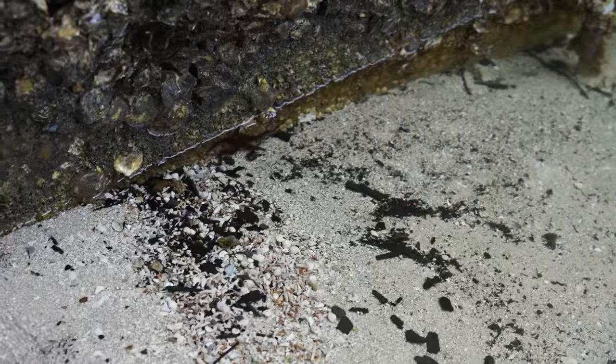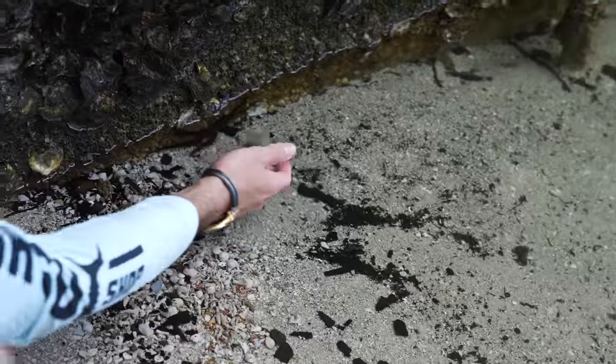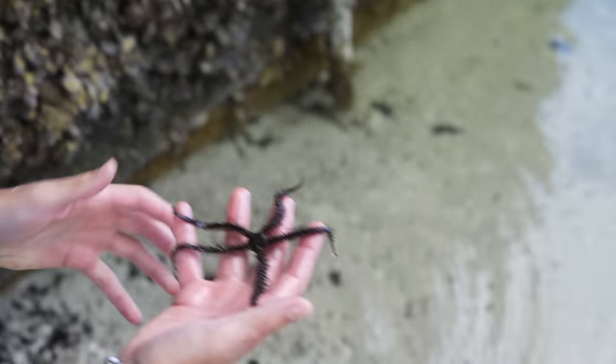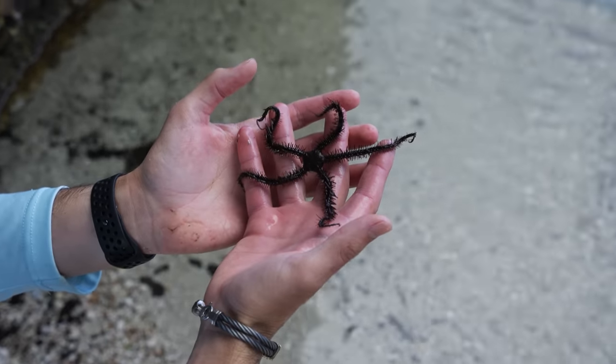Look at what we found cruising the wall of the tide pool right here. This is a starfish, and we haven't found one quite like this in a very long time, if ever. We found super big ones, but this starfish right here is absolutely crazy. I think it's a type of serpent star.